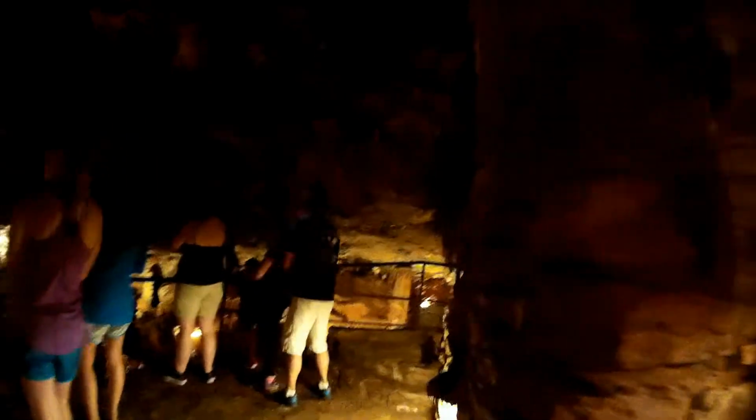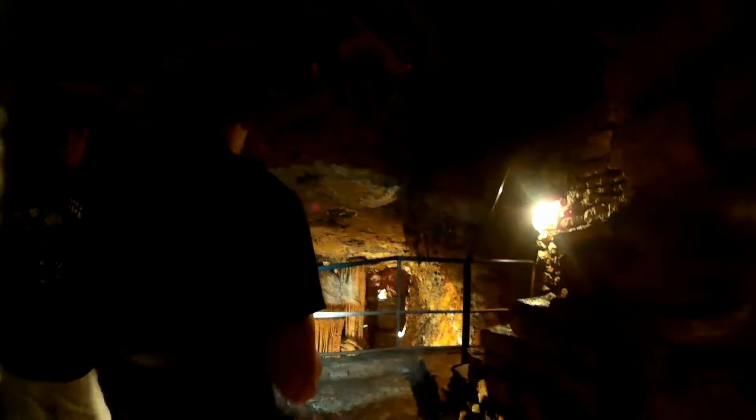So, again, like I say, if you're ever in Harrison, Arkansas, wanting something to do, I would definitely say go check out Mystic Caverns and the Crystal Dome. It's very cool. Right here is the upper part. This is the highest point. This is where we started out the tour, and we went down and to the right. So we're up here at the top now.